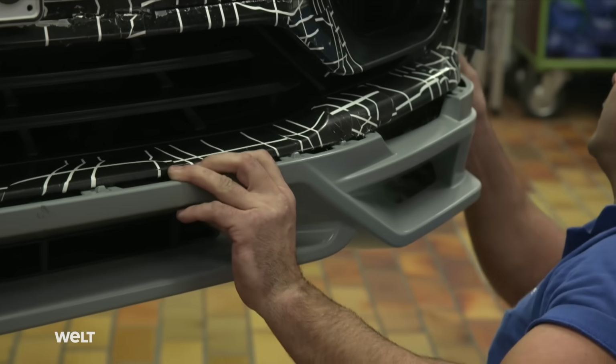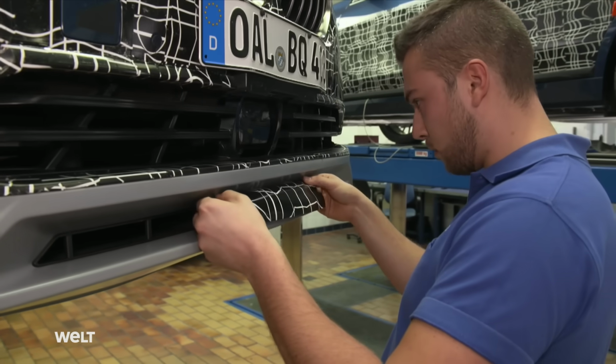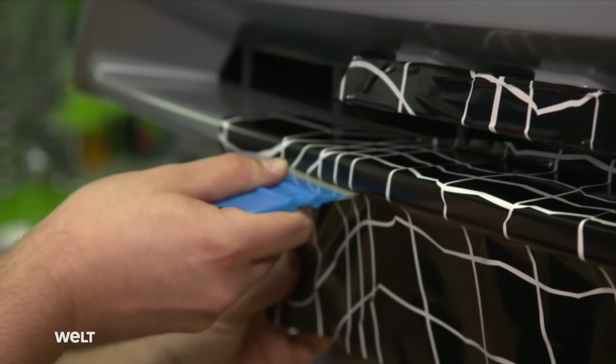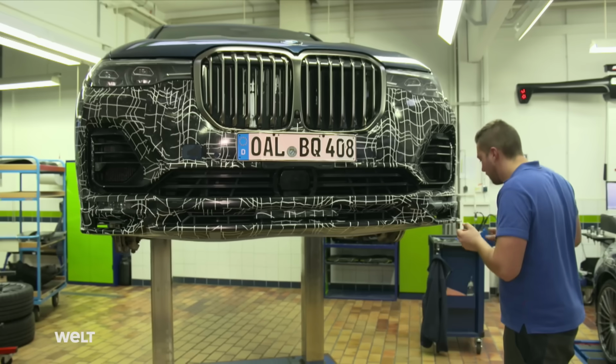To keep the new development a secret, the prototype parts are covered with adhesive camouflage film. The film's confusing pattern makes it impossible to identify the shape, structure, and appearance of the development part. Too bad for the competition and for the magazine reporters trying to get a beat on the latest prototypes.